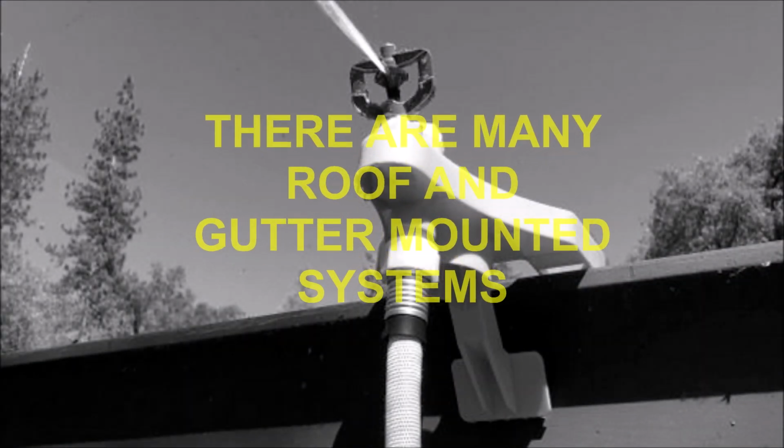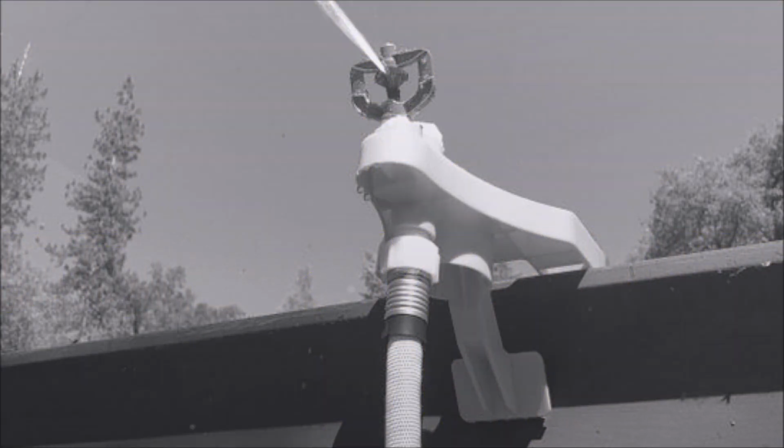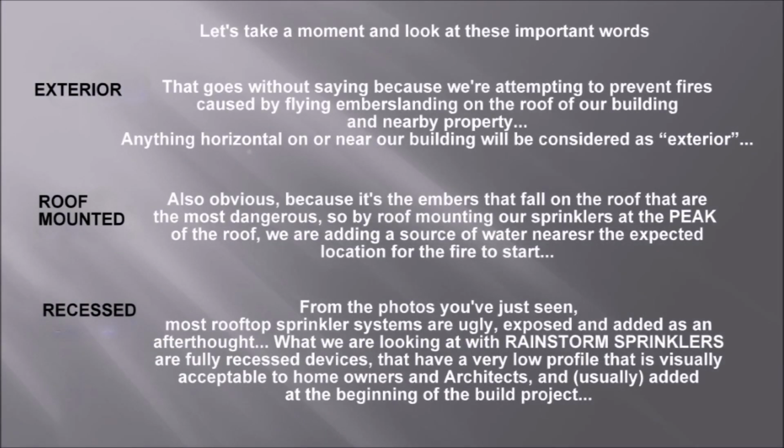There are many rooftop and gutter-mounted sprinkler systems available that have been designed and patented over the years. So why doesn't every house have a permanently mounted sprinkler system on the roof? Especially if you live in an area prone to wildfires. It could be because they are all exposed and ugly, and need manual installation at the time when you're feverishly panicking when a wildfire is near. Let's look at the important words.